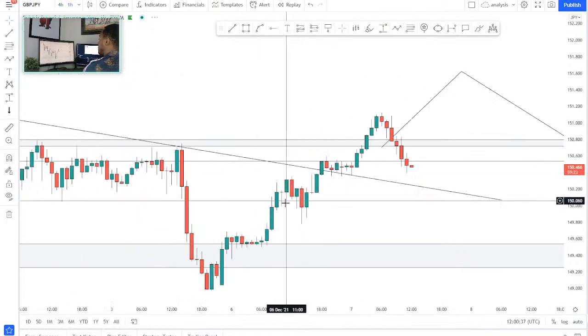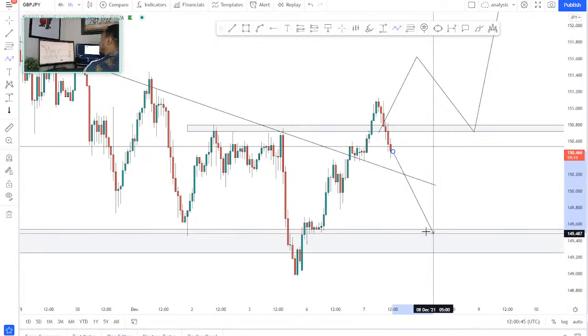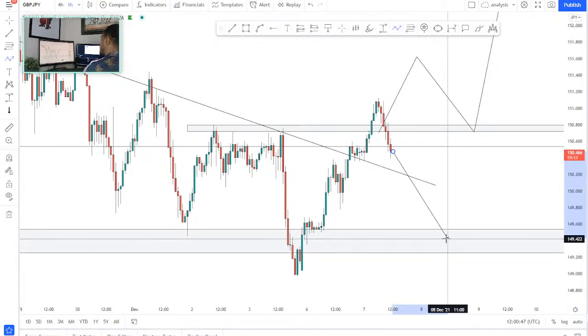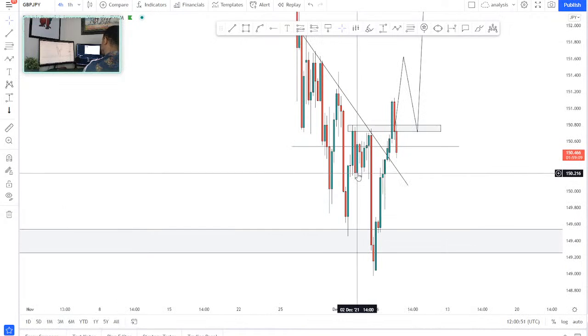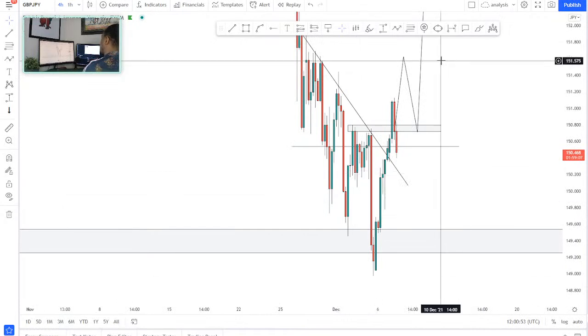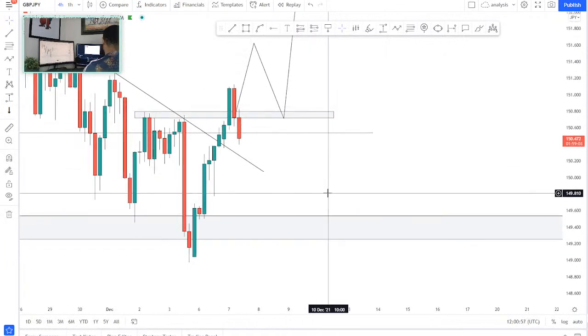And I do think we'll probably see pound JPY continue bearish. So yeah, we could be looking at price back down to 149,400 for GJ. So yeah, I think GJ could be coming down. I'll wait to see how that 4H candle closes. We've got about 2 hours left, and if it does close like that, we'll probably see price continue down.